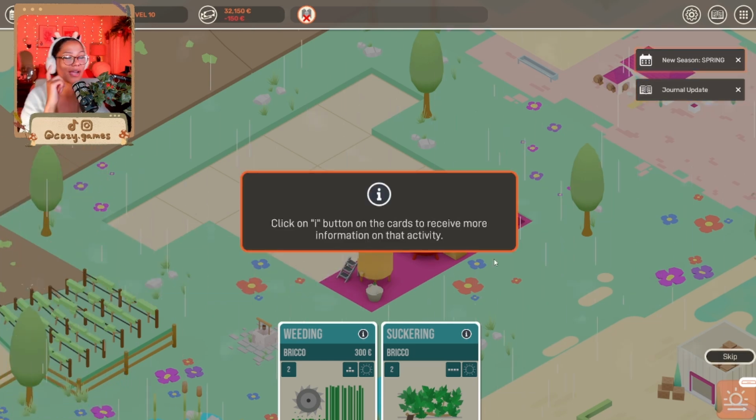Click the I button. Okay, I'm gonna leave it here because I feel like it's just gonna keep giving more responsibility, more information. So, my thoughts on this game, okay? Y'all know I love a simulation game. Give me a simulation game. This is like a simulation.